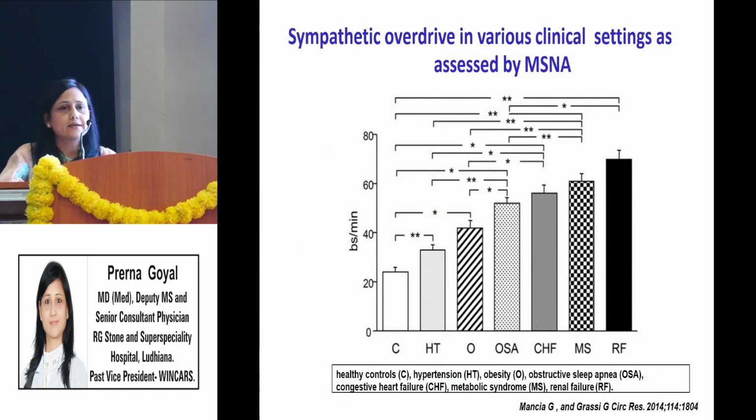The basic idea of renal denervation originated from the evidence of increased sympathetic drive in patients with hypertension, especially resistant hypertension, which contributes to the pathophysiology. Increased sympathetic nerve activity has also been shown in various other metabolic conditions, like obesity, obstructive sleep apnea, congestive heart failure, metabolic syndrome and renal failure.